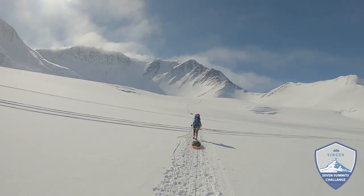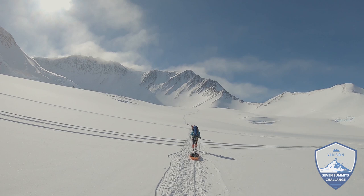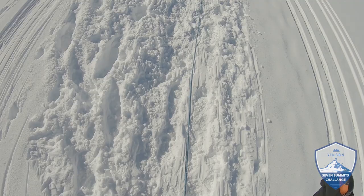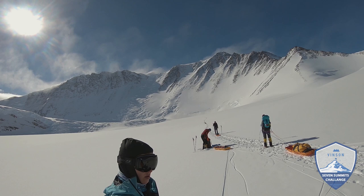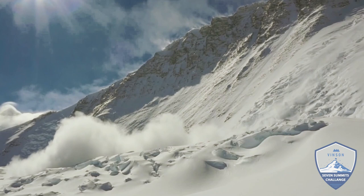On our way towards low camp, we had to bring a lot of food, fuel and gear. So we each carry a backpack and we pull a sledge. What are we doing? While picking up our cache, we suddenly see a big avalanche right in front of us. Okay, let's go.